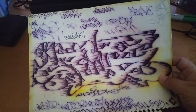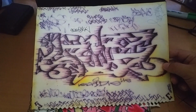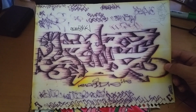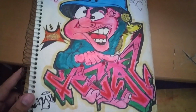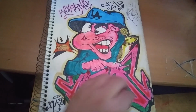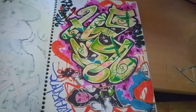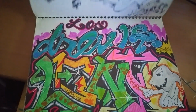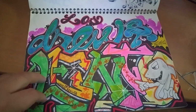Cover's falling off. This is from my high school. I think it says, oh yeah, this is Crime, from KDP back in 98 to 99. This is basically highlighters and Crayolas and Sharpies.